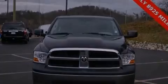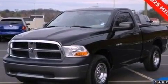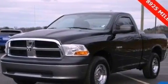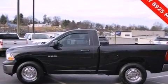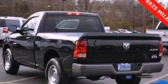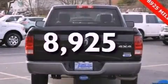All of the following features are included: a double wishbone independent front suspension, traction control and stability control systems, a 6-speaker audio system, a CD player, automatic locking wheel hubs, 17-inch wheels, an engine immobilizer theft deterrent system, dusk sensing headlights, air conditioning, and this vehicle has fewer than 9,000 miles on the odometer.